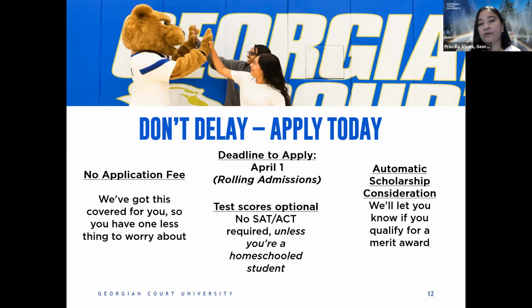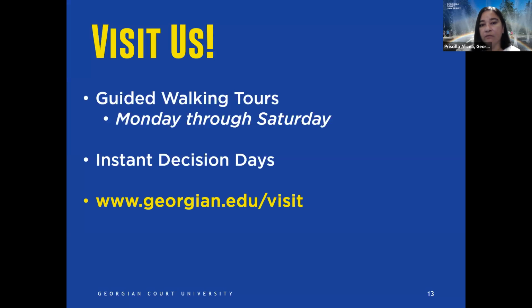So once you submit your application, we receive all of the credentials, which would be your transcript and 2 letters of recommendation. We try to get a decision out to you within 3 weeks, so you don't have to wait until the spring to be notified if you're going to be admitted or not.